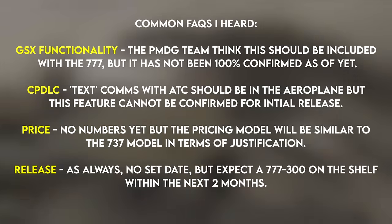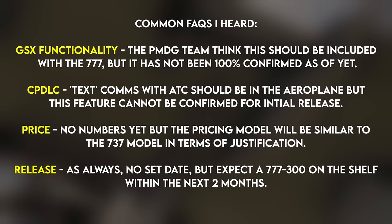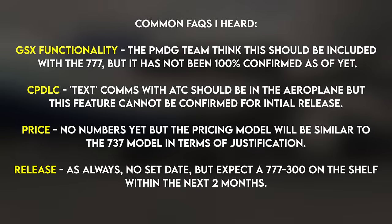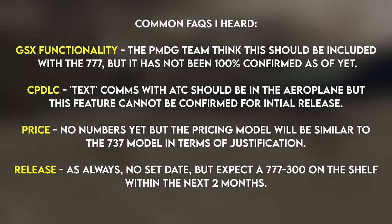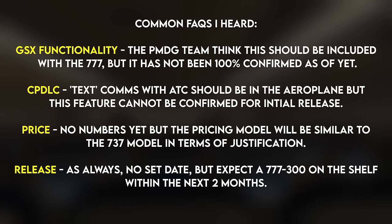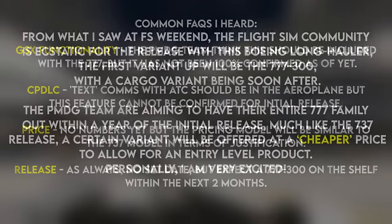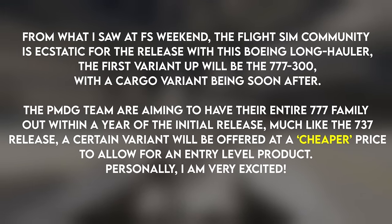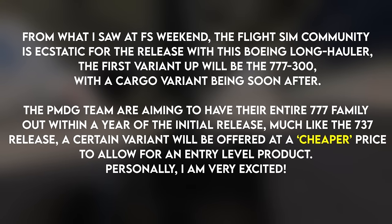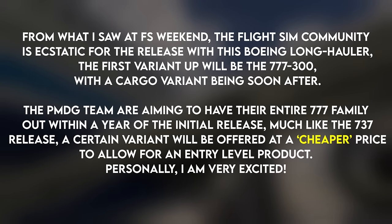Now, both of these questions have technically been answered by Robert Randazzo, who's boss at the PMDG team, on his recent live stream. But to clear them up here, GSX compatibility should come along with the product but cannot be 100% confirmed. It's a similar sort of state to CPDLC. It's something they hope to integrate into the initial release of this product, but again, it cannot be 100% confirmed.